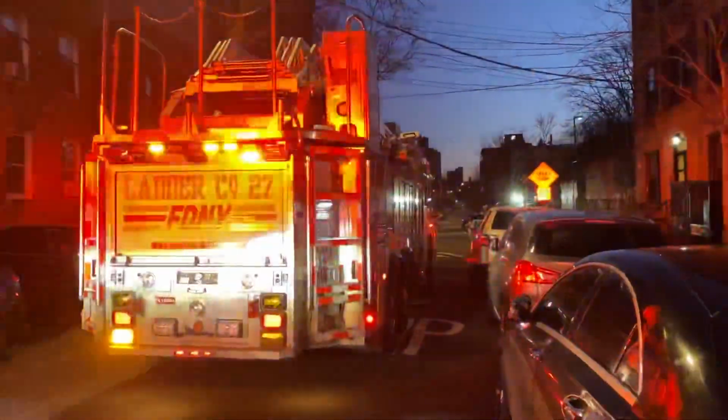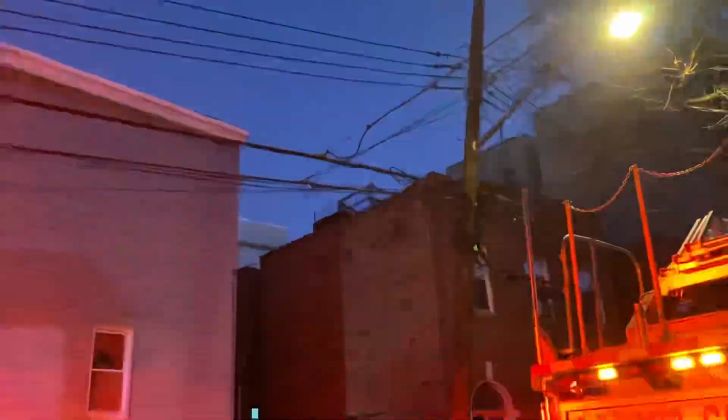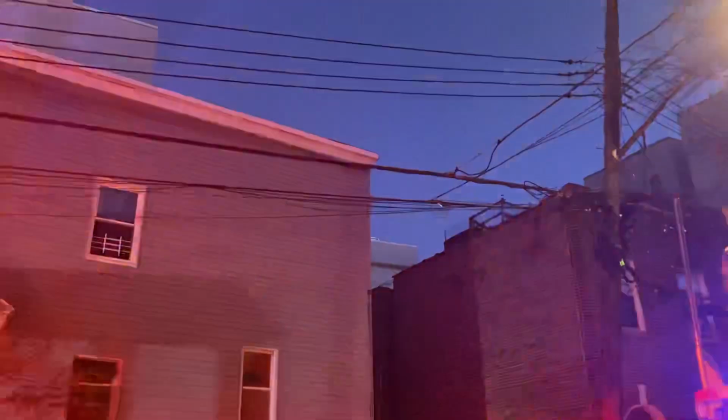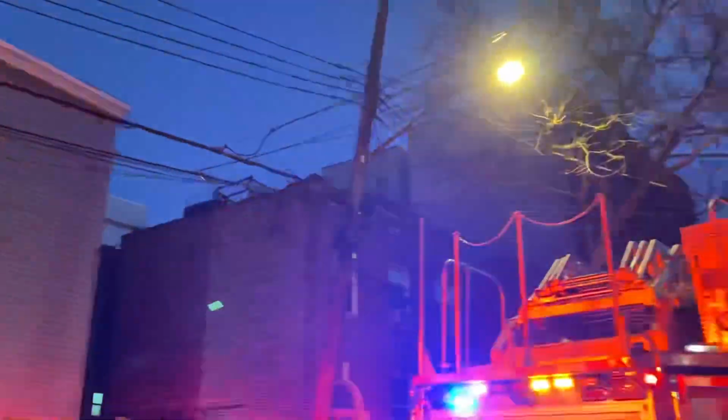Put on one. You got 27 truck, which I believe was an extra truck. They were told to back down the block to see if they can get to the roof on the exposure to the back. Kind of tight with the wires. Got 88 engine, 48 engine.